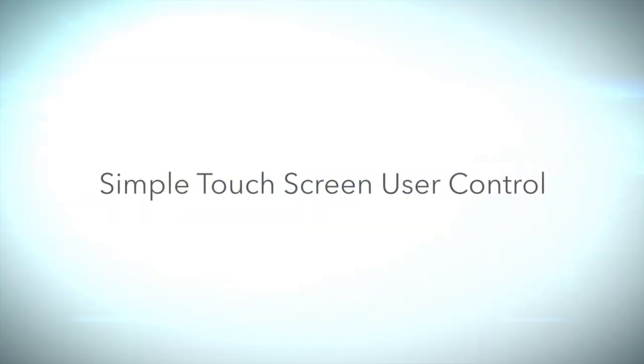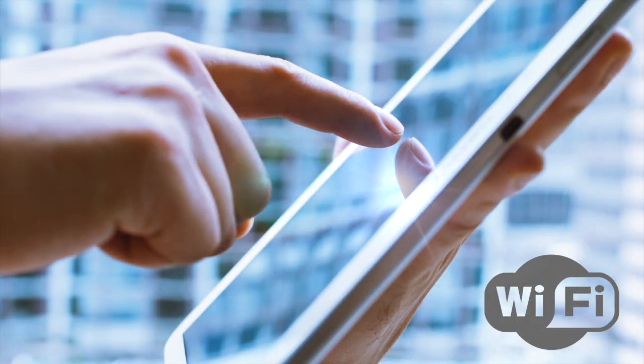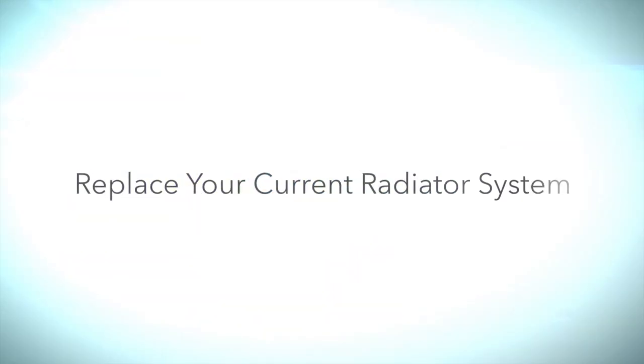Simple touchscreen user control. Complete Wi-Fi control for every room from one device. Replace your current radiator system.